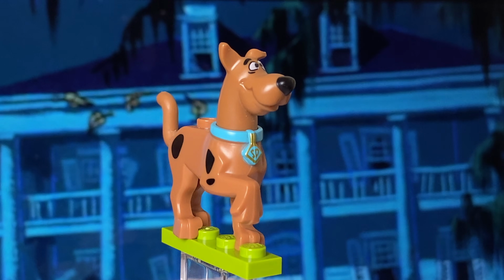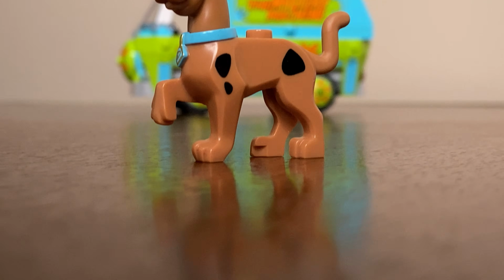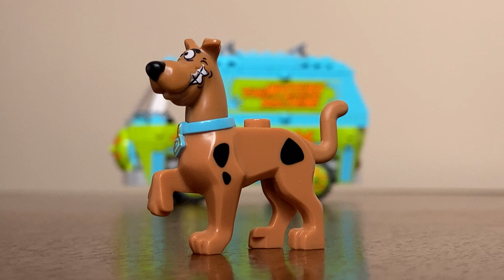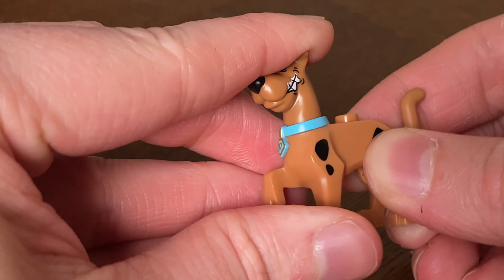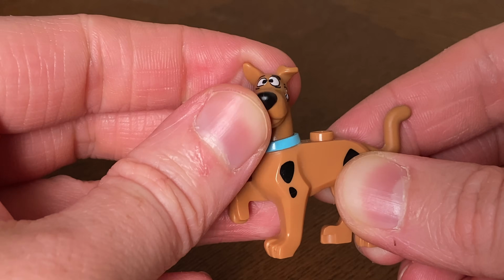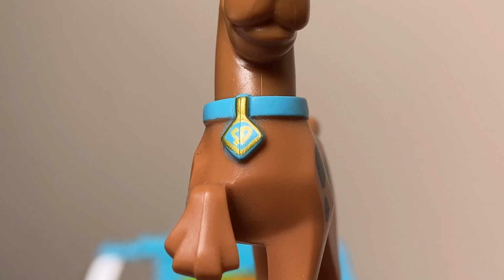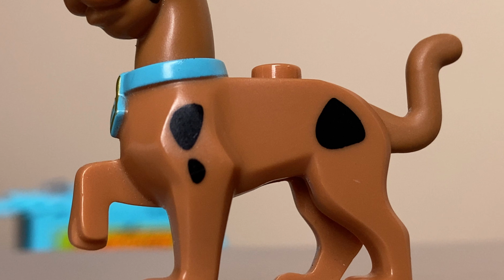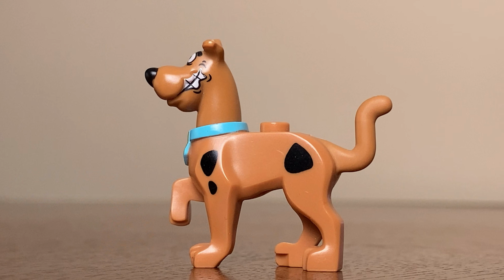Finally, we're getting to the star of the show, Scooby-Doo himself. They did an absolutely wonderful job with this figure, which is actually not considered a minifigure, at least on Bricklink, but for simplicity's sake, let's still call him a minifigure from now on. He consists of two parts, body and the head, which you can move. I really appreciate the level of detail on this figure, his color, unique and accurate printed spots on each side, and also the overall shape and proportions are on point.